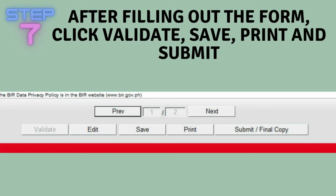After filling out the form, click Validate to check for omissions. Once you're done, click Save. You can print your returns by clicking the Print button, and submit your returns by clicking the Submit button.